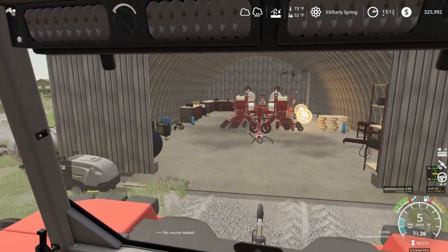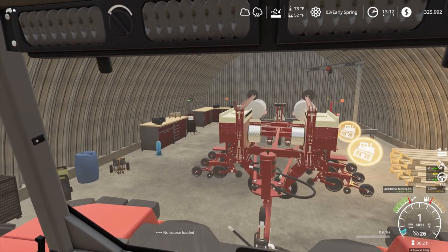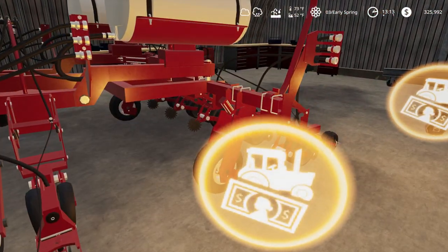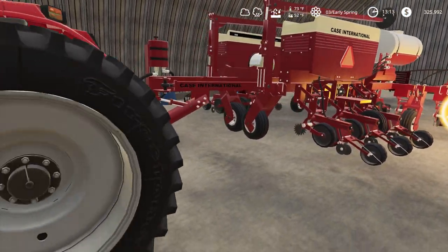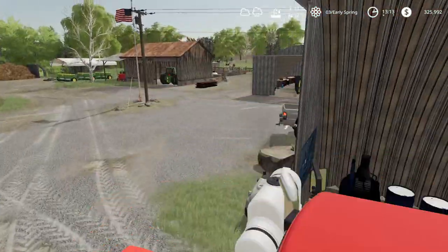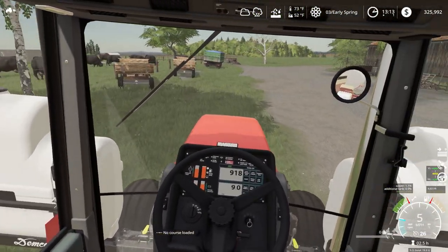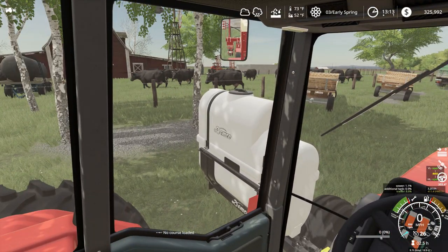The next issue is we're gonna have to go get fertilizer and seed. Alright, got the hydraulic hoses hooked up. Everything should be ready to go. Now we just need seed and fertilizer. Alright, I'll pull this to the side. Then I have to just go run to town and fill up with some fertilizer.